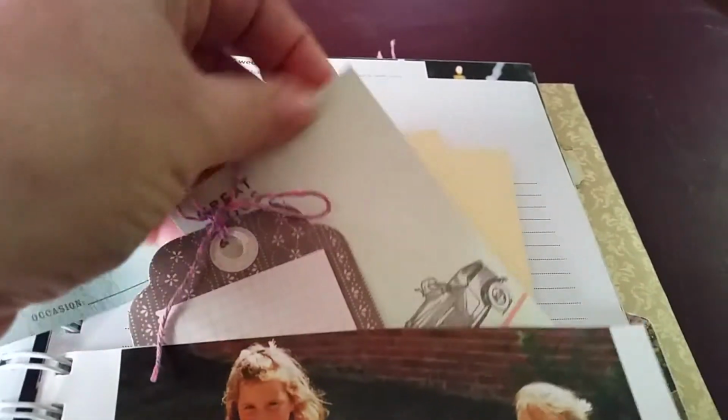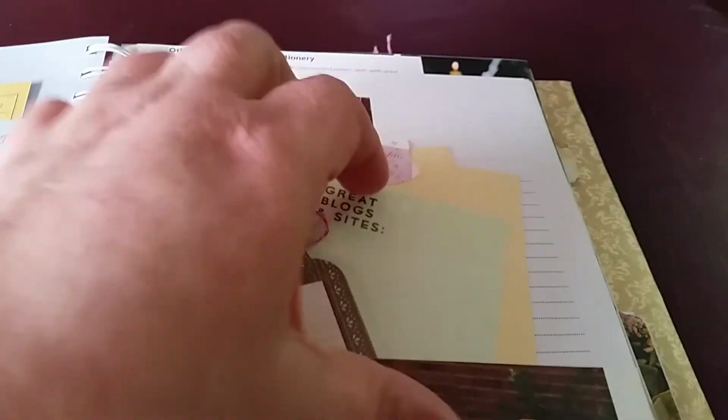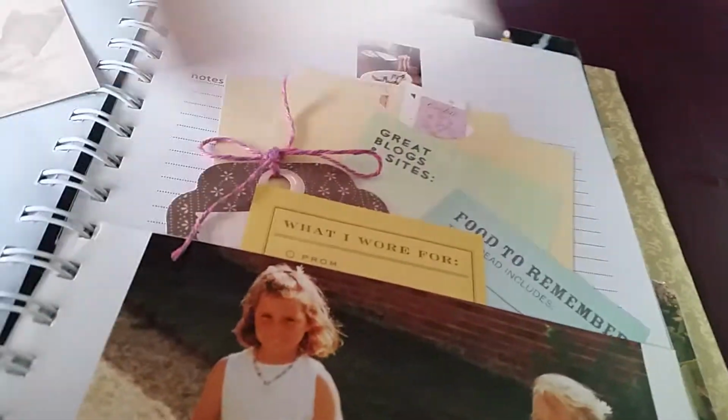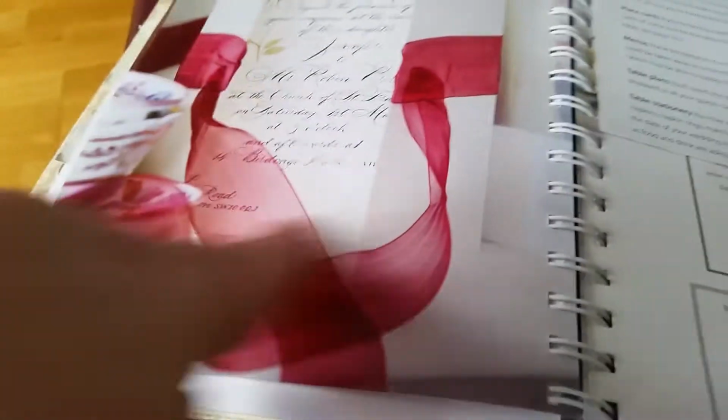Little tag, what's this? Oh, these are all from the Smash book range, so these are like great blogs, food to remember if you wanted something specific for your wedding, what I wore, decorative details, great gifts as well, because obviously you've got to think about your gift list, if you're going to do that. Then more notes here. And that was a beautiful picture. Look at that from the wedding magazine, Ideal of Invitation.